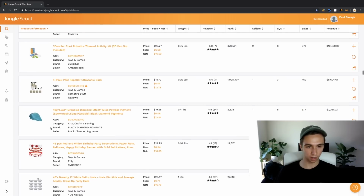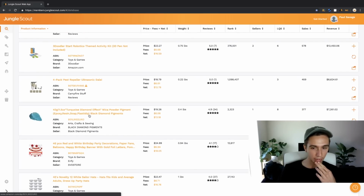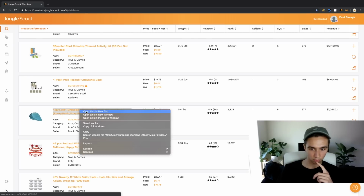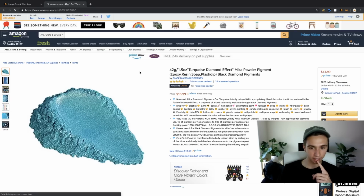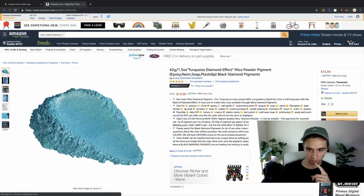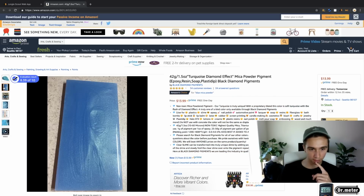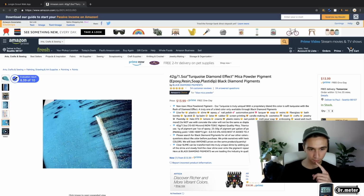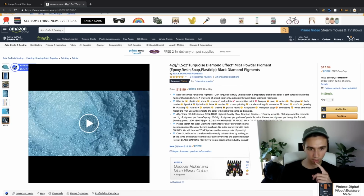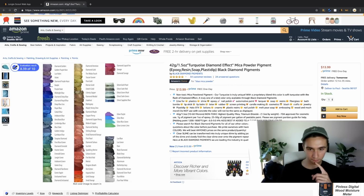Like I said, now what is that? A mica powder pigment. I could see that getting a little bit messy. Wow, they really went for it with the emojis. Never seen anything like that. Pigment powder. They have a lot of colors, and they made a different listing for all of them. You'd think that would just be variations on this listing.